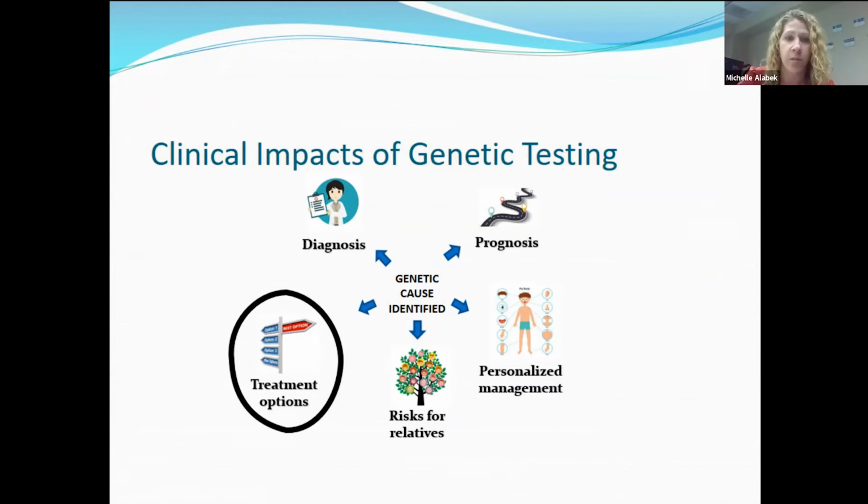But really what I wanted to point out is there are a lot of different clinical impacts that genetic testing can have if we can identify the cause for a patient's condition. But really what we're talking about today is this treatment option potential, right? And the more trials that are available, the more therapies that are moving and progressing, this is becoming more and more relevant. Genetic testing is really having more of an impact on making decisions about options that may be available to patients for new treatments.